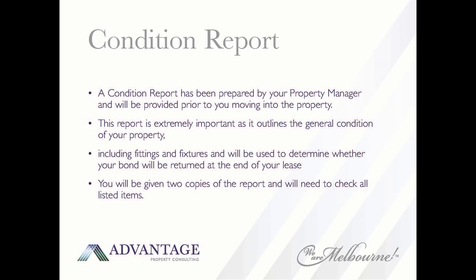A condition report has been prepared by your property manager and will be provided prior to you moving into the property. This report is extremely important as it outlines the general condition of your property, including fittings and fixtures, and will be used to determine whether your bond will be returned at the end of your lease.